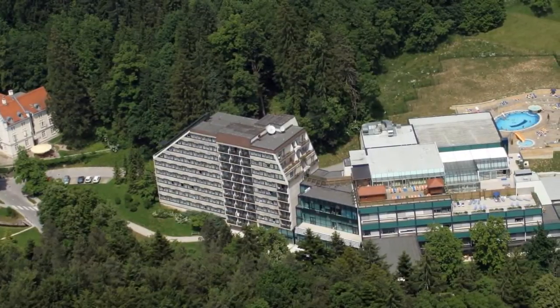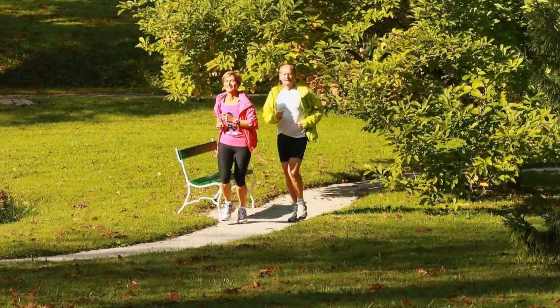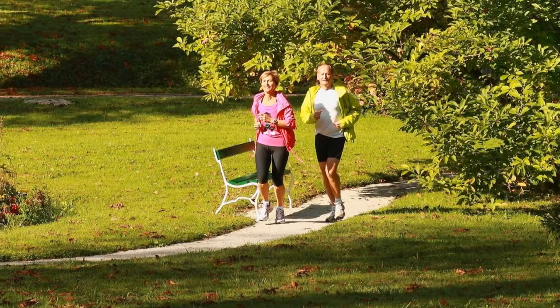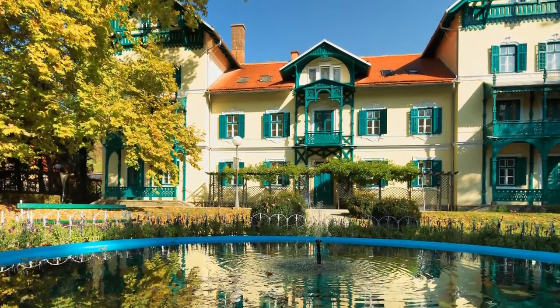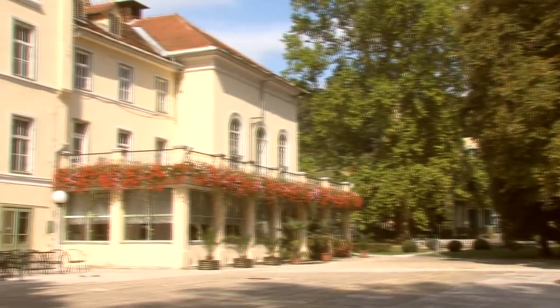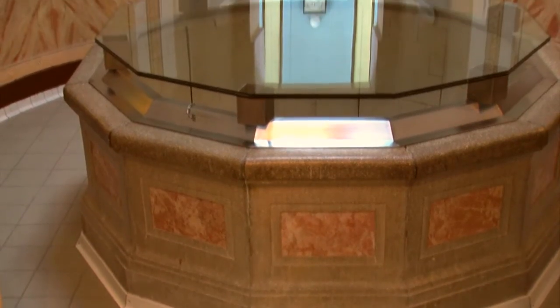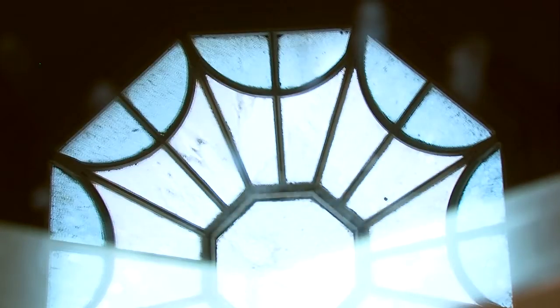Terme Dobrna is located in the northern part of the Celje Basin, only 20 miles from Celje and the highway. The oldest, continuously operating Slovenian spa resort can boast more than 600 years of tradition of thermal baths. The hot fountain in Dobrna has been known since ancient Roman times. In the middle of the 15th century, the thermal water was used for medical purposes for the first time. In the 17th century, the health centre was built, where the beginnings of spa tourism are set.